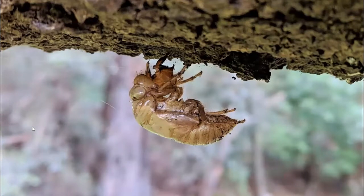But also they do have silk. So a lot of the time they can just put another thread of silk out to stop them hitting the ground. So they're very clever.